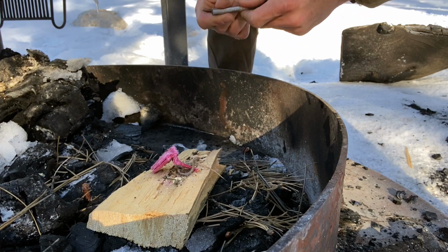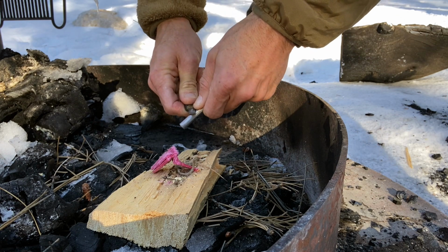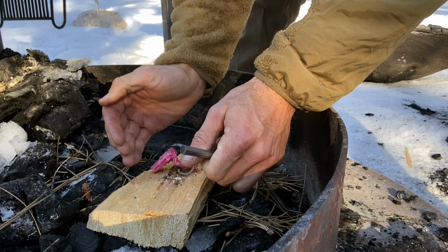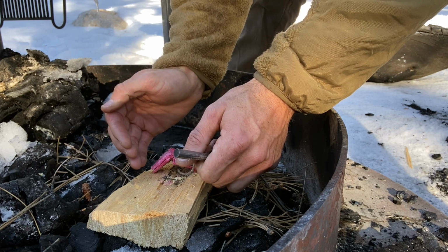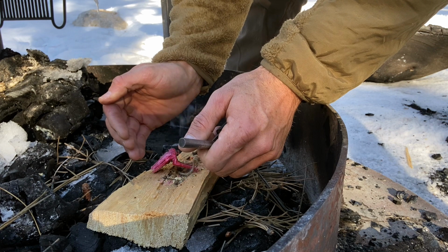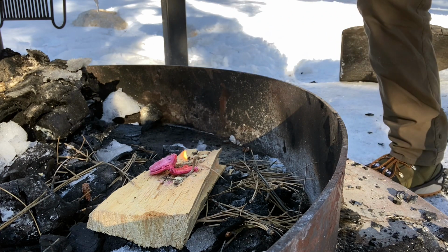All right, so my little natural tinder thing is not functioning for me today. And I want to have tea before the sun goes down. Got one of the old handy dandy fire starters here. If it'll take. Maybe it's an oxygen thing. I had trouble last time starting a fire. See, I need hot tea. Oh, finally.